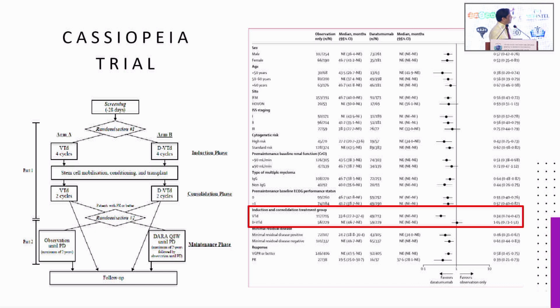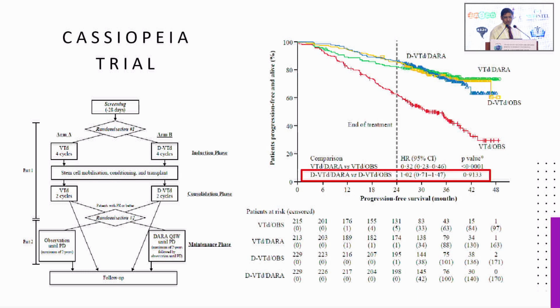So what this showed, if you look at the forest plot, is that in patients who received Dara VTD as induction, there was no benefit of giving maintenance in this group. In those patients that received VTD as induction, there was a benefit of giving Daratumumab as maintenance. Based on the PFS curves, there was no significant benefit between Dara VTD followed by Dara versus Dara VTD versus observation.